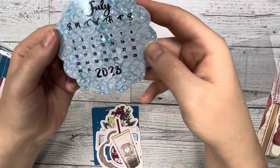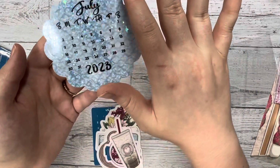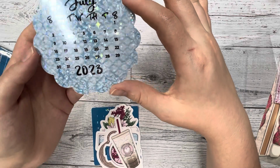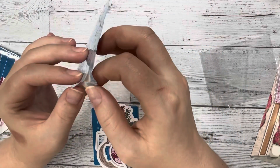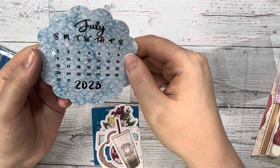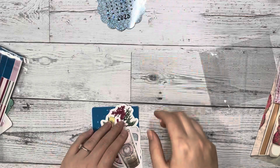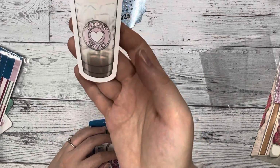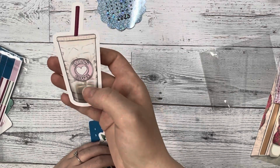So first we have our calendar month, and it has a gloss on top of it with some sparkles. So it's even a little bit more durable because it's thicker because of that. So you could use that on your monthly overview page if you wanted to. Oh, this is cute. And then we have some iced coffee, because you know it's not summer without iced coffee. This says Boss Coffee on it.